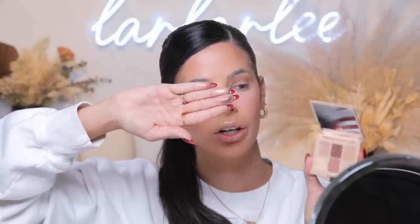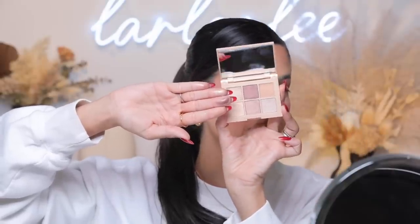This eyeshadow is nice. It's actually not chalky at all. These little palettes are just so cute. A little minimal palette. Here are the colors in the palette. They do feel pretty good. Like, I am pretty impressed with this little guy.